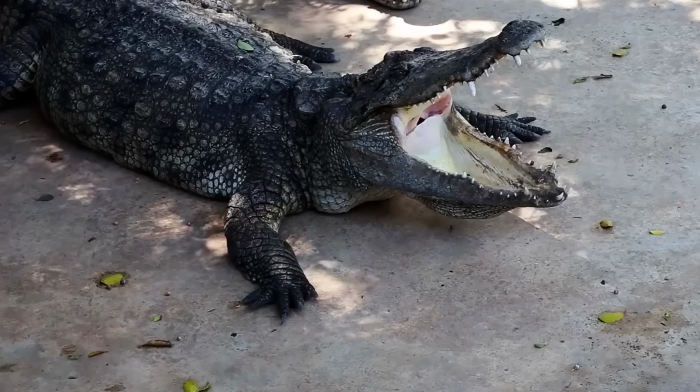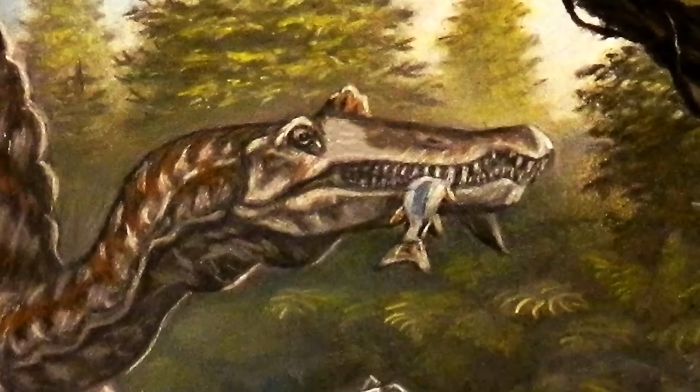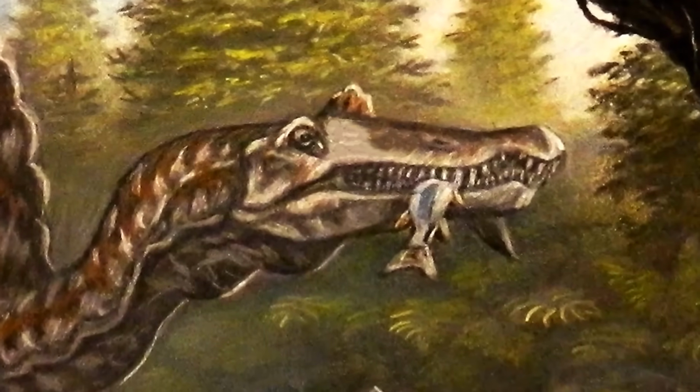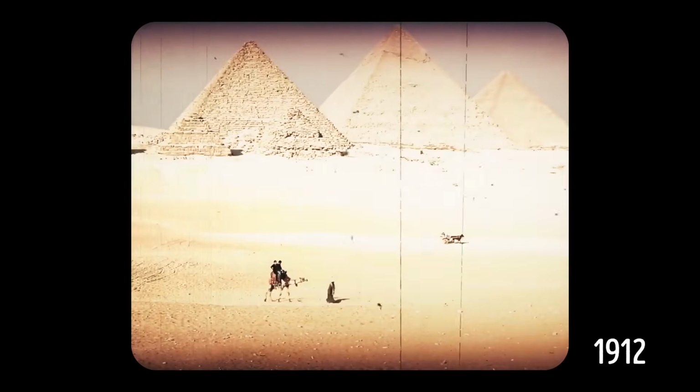It also had long crocodile-like jaws that were lined with sharp teeth. This allowed the creature to catch and eat large prey, such as fish, crocodiles, and other dinosaurs. The first fossils of the Spinosaurus were discovered in Egypt in 1912.